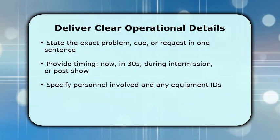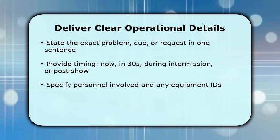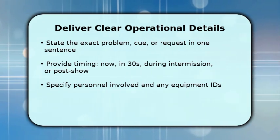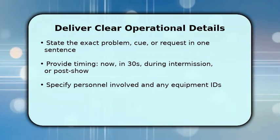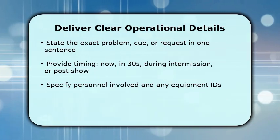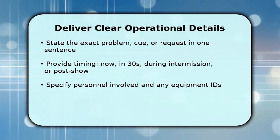You now give concise operational details so the stage manager can act without asking for repeats. Start with a one-sentence summary of the issue, then describe what you need them to do and why it matters to the queue. Provide precise timing and name any crew or prop numbers involved.